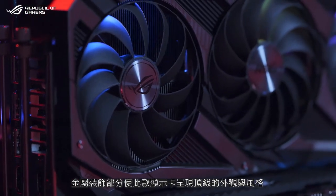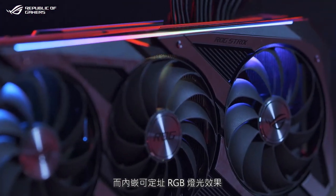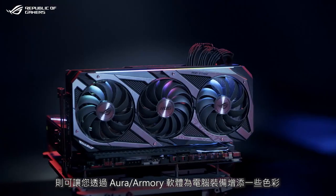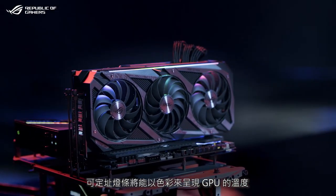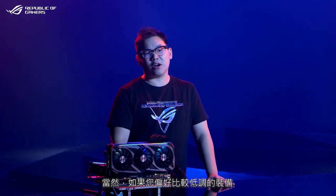The metal accents give the card a premium look and feel. And embedded addressable RGB lighting can be controlled via Aura software to add a dash of color to your build. In a future software update, the addressable strip will also be able to display GPU temperature as color. Of course, you can also switch all the lighting off if you prefer a stealthier rig.